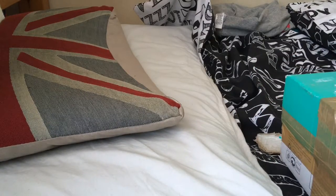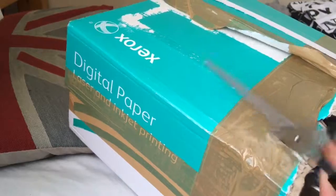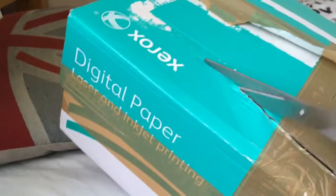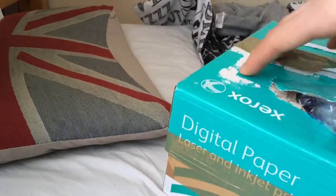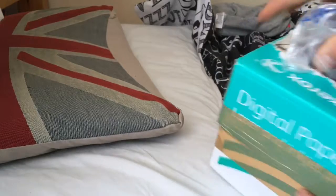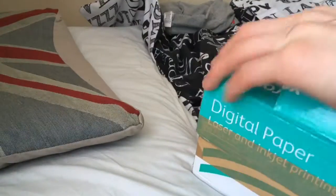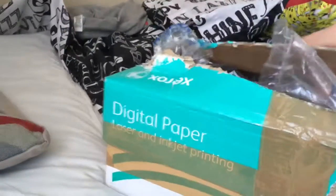Why don't I just cut through it? I'm so sorry. You literally can't even see what I'm doing because it's such an awkward angle. Yeah, I'm such an idiot. Why didn't I do that? And just tear from this. Get started. There we are. Yes, it's all here. Wait, imagine. Oh, just me. Sorry. Actually, it's probably a better idea.